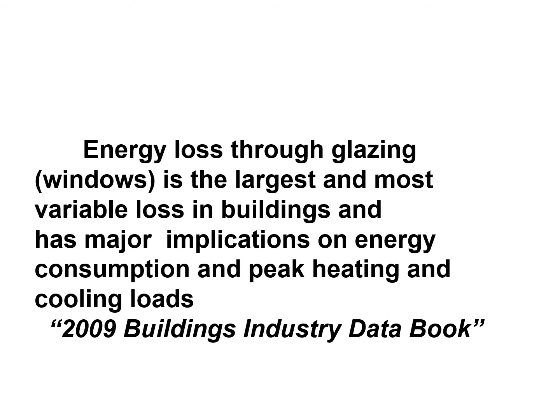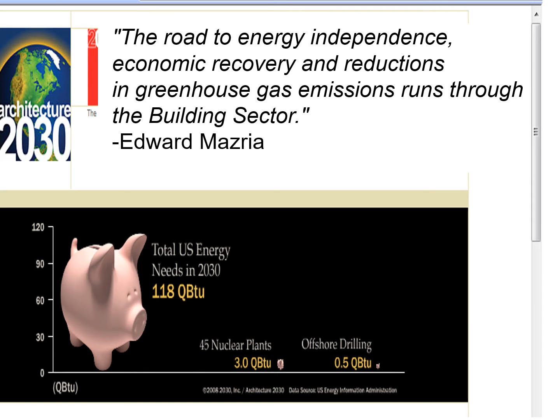Energy loss through glazing is the largest, most variable loss in buildings, and it has major implications on energy consumption, according to the Building Industry Data Book. Also, Architecture 2030 has said the road to energy independence, economic recovery, and reduction in greenhouse gas emission runs through the building sector. And we'll take that another step further and say it runs primarily through the building envelope.